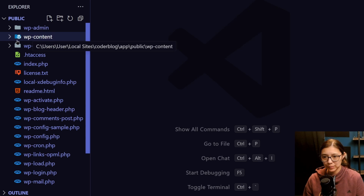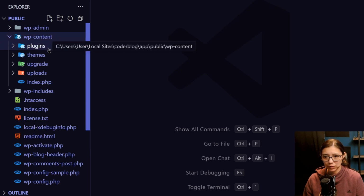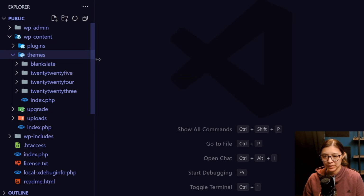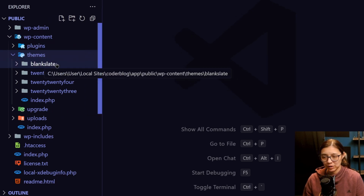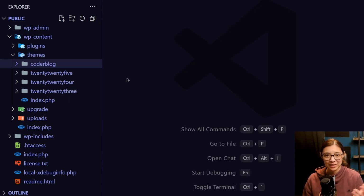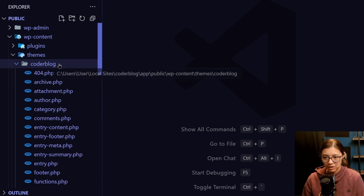So to get to our themes, we want to go to the wp-content folder, themes, and we can see here we have the Blank Slate theme. Now we want to turn this into our Coder blog theme. So what I'm going to do is right click or press F2 and rename it. And I'm going to type in Coder blog. And that's what we want our theme to be called. You can call your theme something different. Just make sure you're consistent in the naming for this next step.